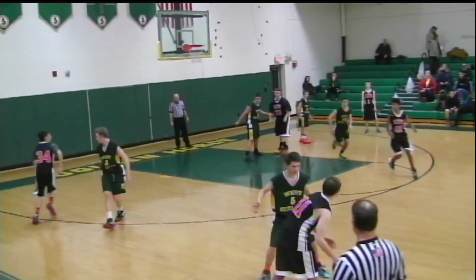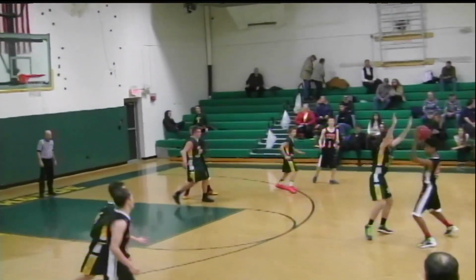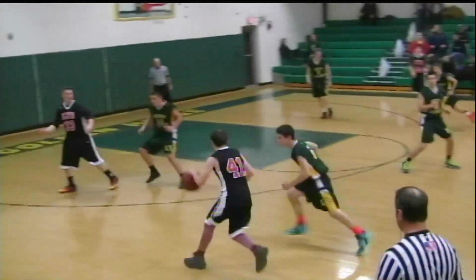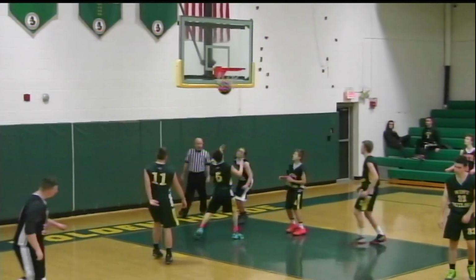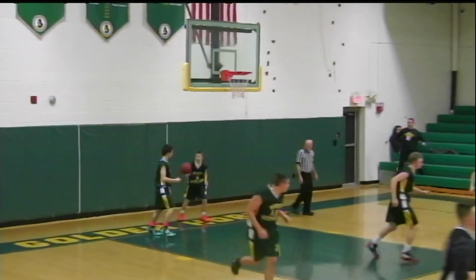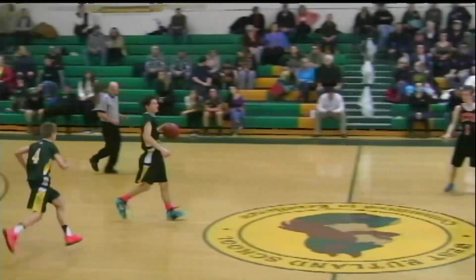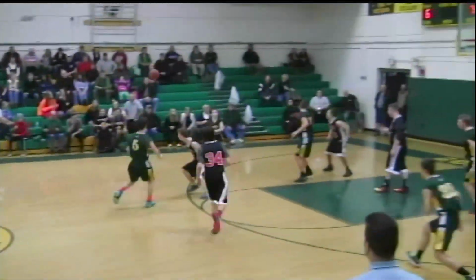Here in the near wing, looking for options. Top of the key to Bottoms. Bottoms guarded by Waite. Got a 5-second call coming here. Able to get it off to Daly. Daly behind the back. Whoo, back and forth. And that is an athletic series right there for Daly. Nice look, nice finish. Good for two. 37-16 West Side. Daly showed you a little bit of everything there.